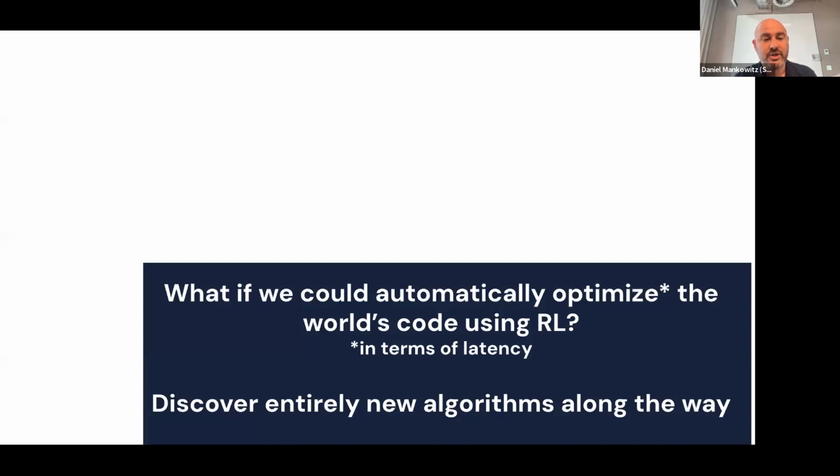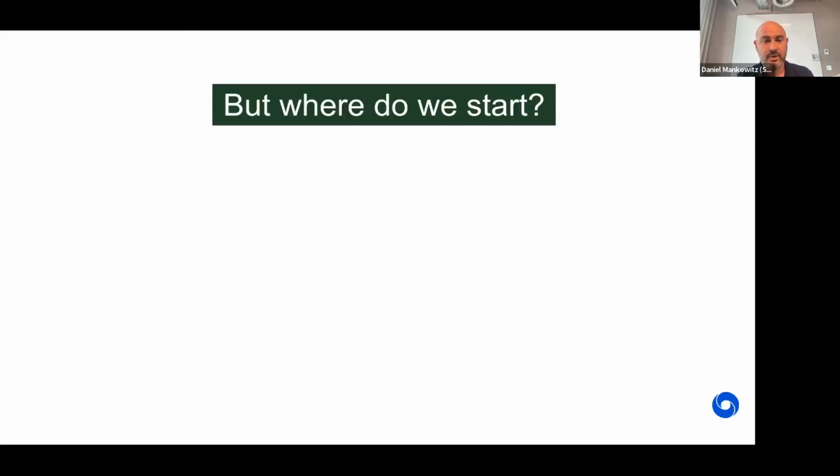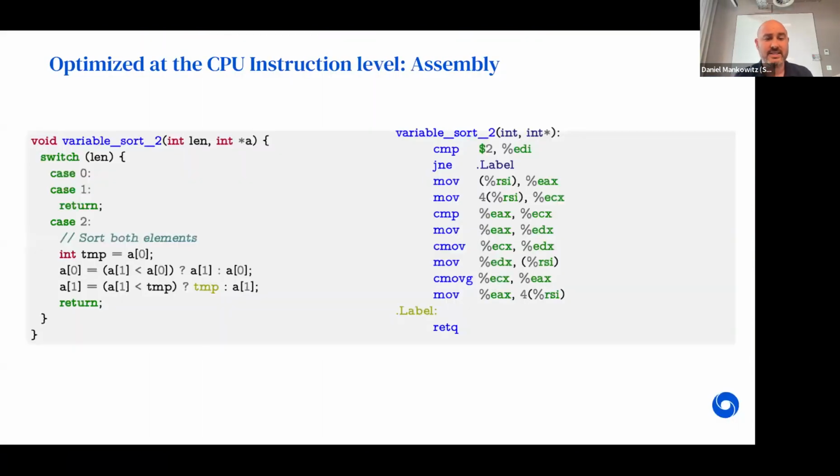So when we started this project, we asked ourselves the question: what if we could automatically optimize the world's code using reinforcement learning, potentially discovering entirely new algorithms along the way that can benefit both researchers and practitioners in designing, implementing and researching new algorithms? But the question is, where do we start? We decided to start at the CPU instruction level, specifically optimizing in assembly.